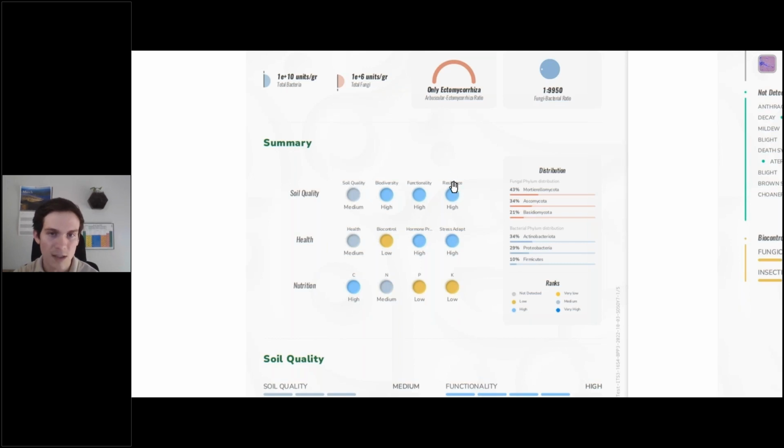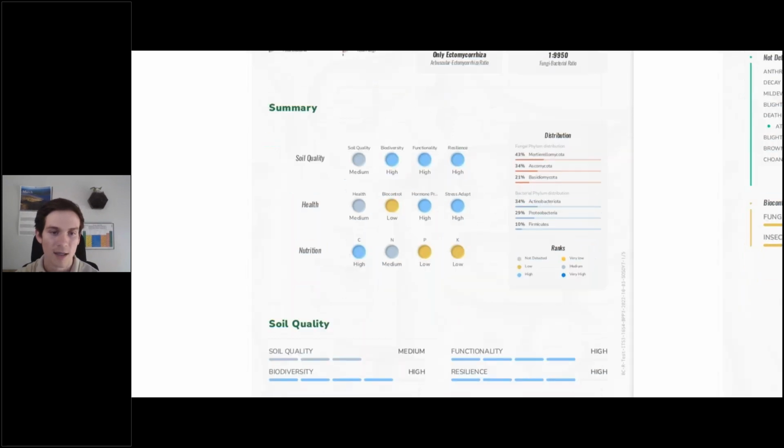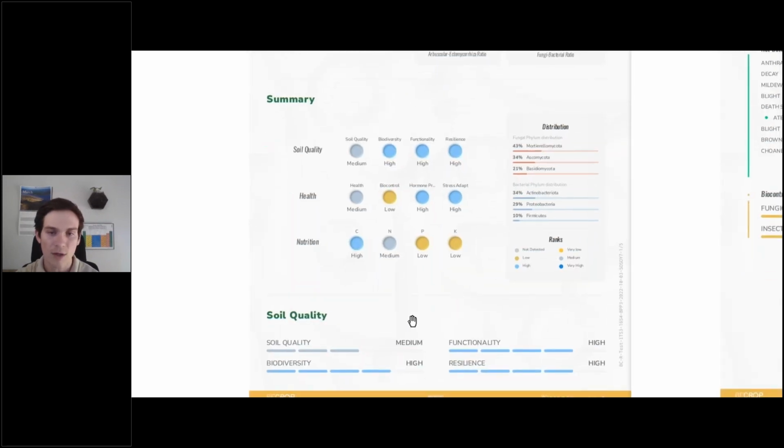You'll notice resilience replaced our resistance rating here on the right, but it measures a very, very similar phenomenon, though it looks deeper and is more robust than the resistance metric. Going down to soil quality, we see here displayed very similarly, but again, soil quality is shown as a standalone independent metric.